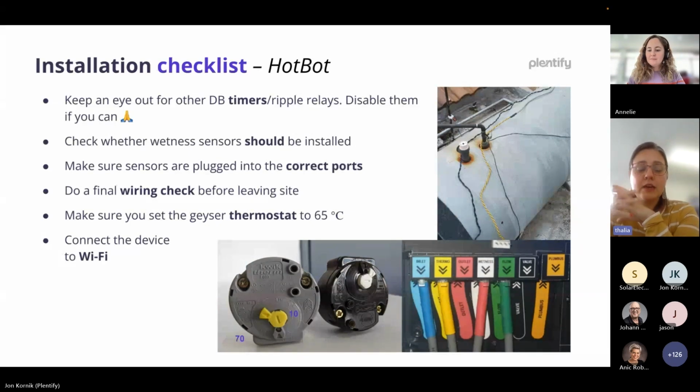And then lastly, the Hotbot does have a GSM module, so it can communicate via the GSM network, but it is best practice to connect the device to Wi-Fi during the installation process. Then that is done as well.